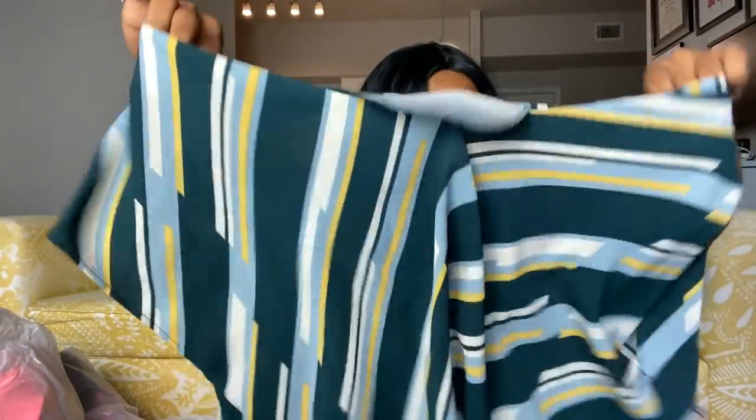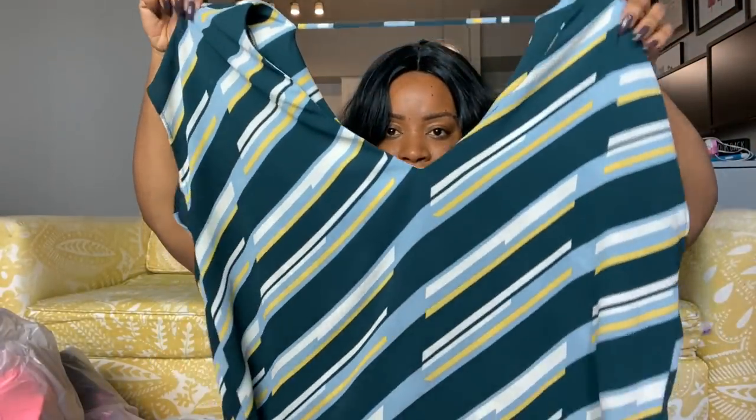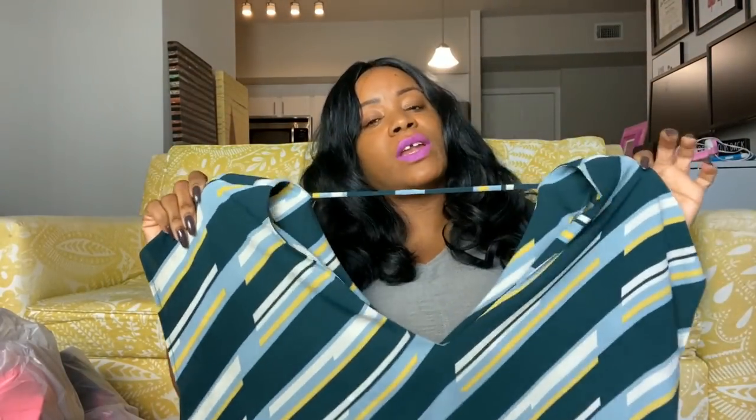This is a Forever 21 Plus top. Once again, Forever 21, you know, it's a fast fashion brand, but if you treat it well, it will last you. So this is a size 1X, and I love it because I love the colors on it. Is it a 1X or a 2X? It's a 1X.